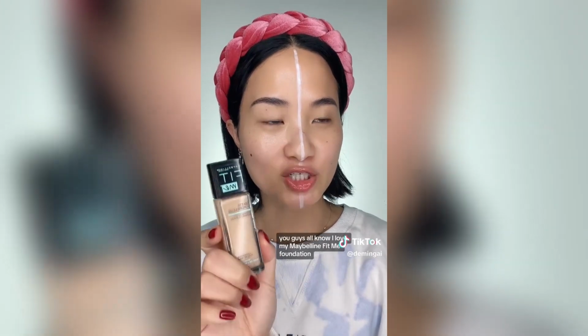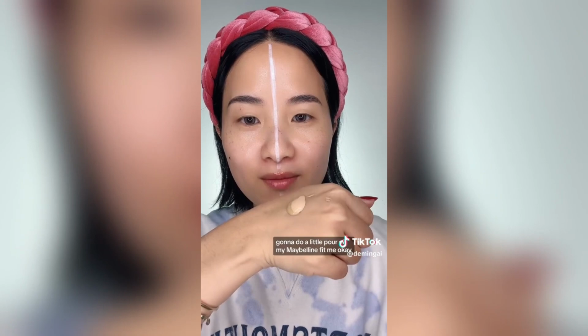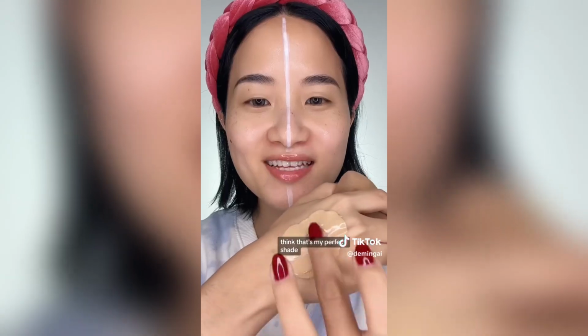Ooh, look at that. For foundation, you guys all know I love my Maybelline Fit Me foundation. However, when I do want to feel a little bougie, I will use my Giorgio Armani Luminous Silk. Let's mix both of these foundations together. I'm going to do a little pour of my Maybelline Fit Me. Okay, a little warm, a little neutral.